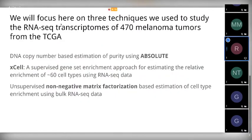I'll focus here on three computational techniques that we can use to infer tumor purity based on genomic data, because the IHC data isn't that great. One of these techniques is DNA copy number based. So we can use the DNA copy number profile of tumors to estimate their purity. The other is based on a tool called Xcell, which is a supervised gene set enrichment approach for estimating the relative enrichment of cell types using RNA-seq data. And it's trained to do this in a very nuanced and interesting way, but I won't go into that.